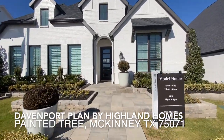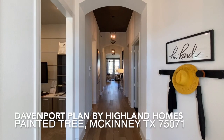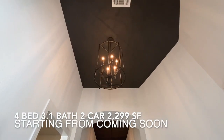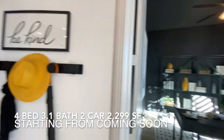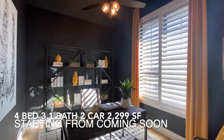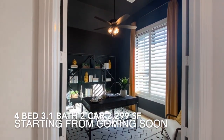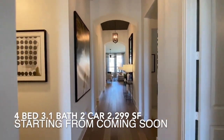And today I'm out here in McKinney, Texas, visiting the Painted Tree Master Plan community. This home is the Davenport floor plan with 4 bedrooms, 3.5 bathrooms, 2-car garage, and it is 2,299 square feet in size. This community falls under McKinney Independent School District with grade schools. Please see links below in description for more information about City of McKinney and McKinney ISD.